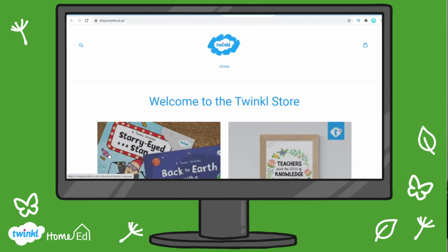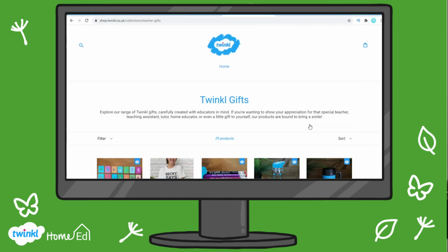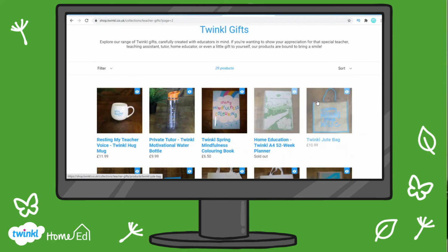So in here you can get Twinkl Originals, which are all the books. So if there's any book club books that you haven't got, or you haven't signed up to book club but you would still like the books, this is the place you can get them, as well as Twinkl gifts and accessories. So you could get your Twinkl mugs there, and also the home education planner when it's back in stock. Currently, you can see on my website it's sold out because it was so popular. So that's another area of Twinkl to explore that you might find useful.